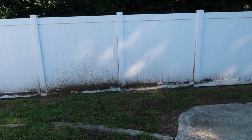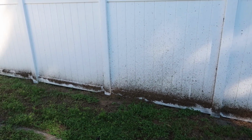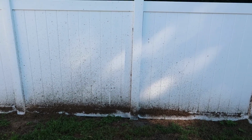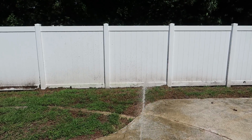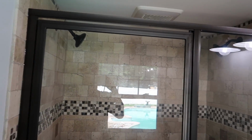Also on the agenda, we hired a guy to mow our lawn, and he keeps blowing the discharge of his mower into our fence and it gets everywhere. So, got a deck brush. We are going to scrub down the fence today. Hosing off our fence. The stuff isn't really coming off. What the heck? Well, there it is.